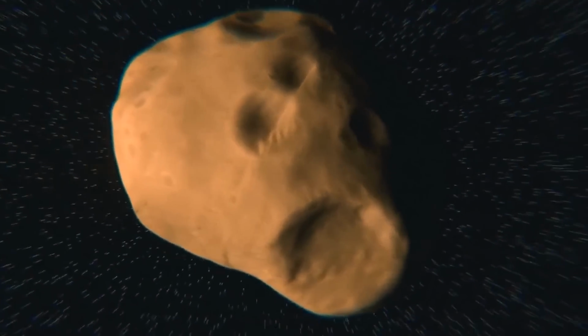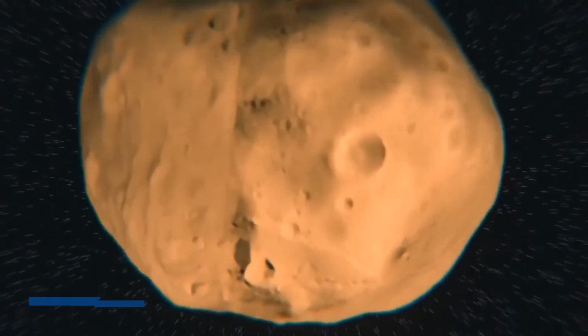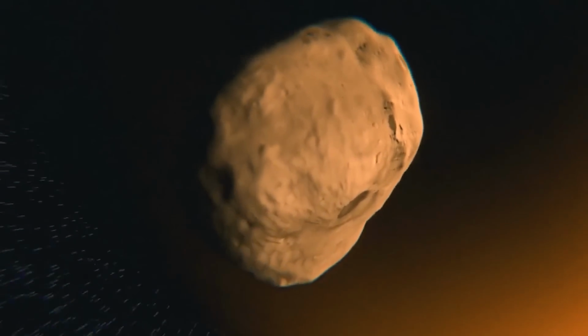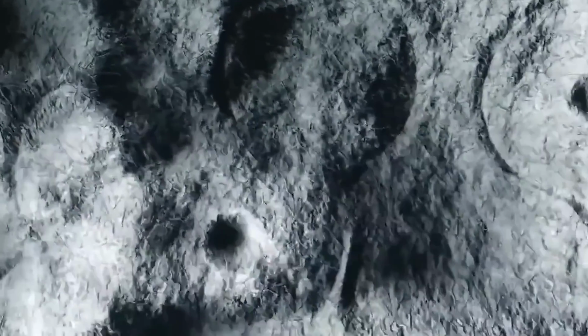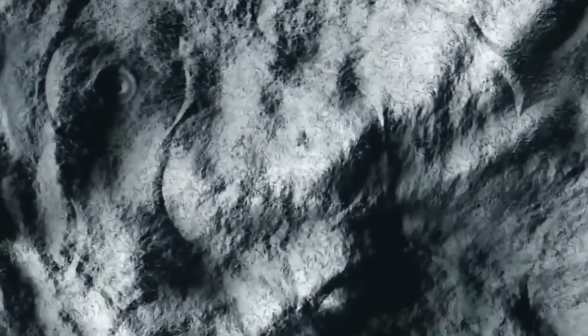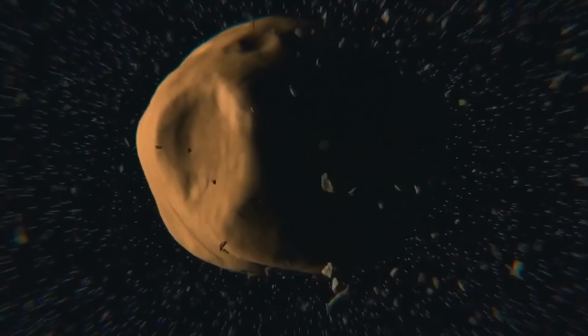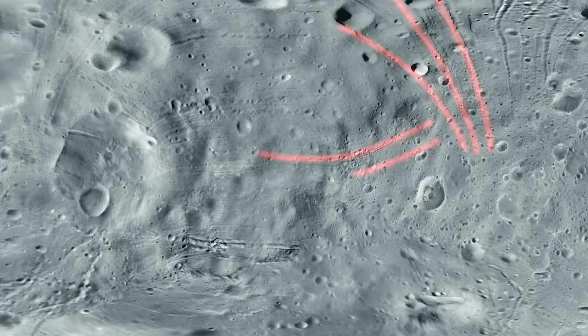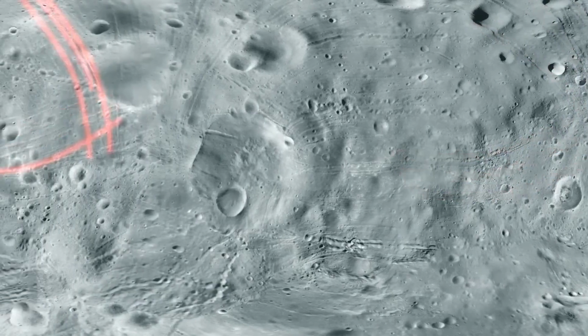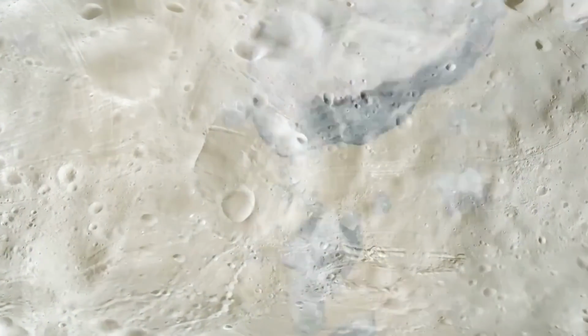Phobos is a small, irregularly shaped moon, just 27 kilometers, 17 miles across at its widest point. Its surface is covered with craters, grooves, and ridges, with the most prominent feature being Stickney crater, a massive impact scar that dominates one side of the moon. Stickney's formation likely sent shockwaves through Phobos, creating the grooves and fractures seen across its surface.